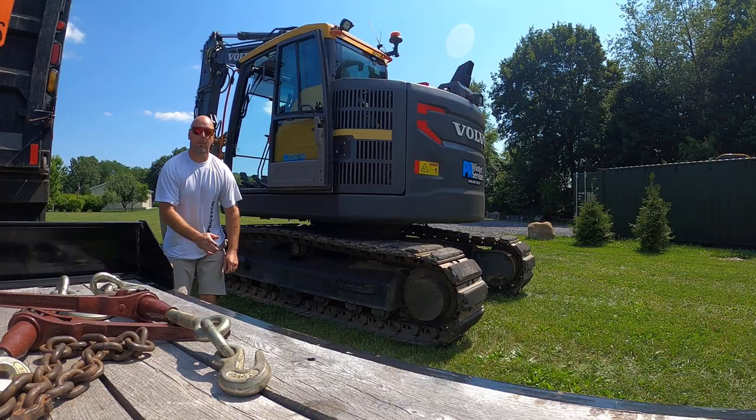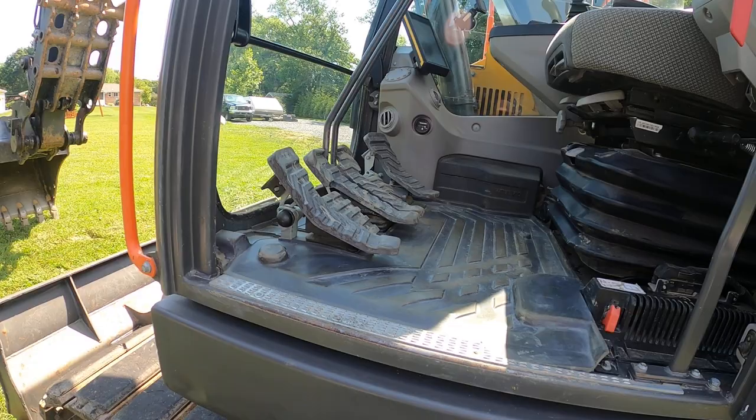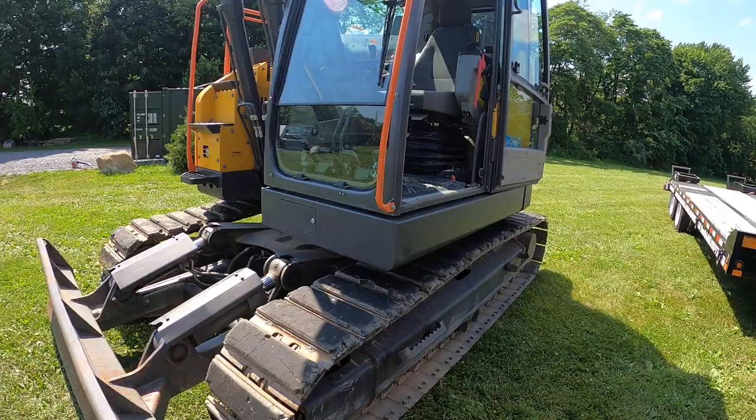There it is. You guys get the idea. Pretty basic, but really powerful. Volvo has the tracking pedal. I'm sure some others do as well, but forward, back, without steering. I really like that feature. I rented a Volvo for a year or two from Steve Neal, and he and I talked about it, and he helped me into a machine like this.